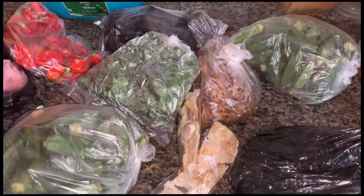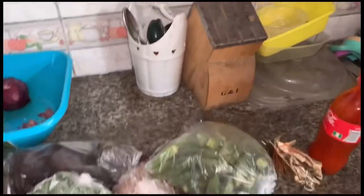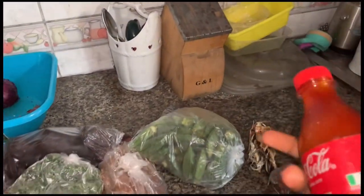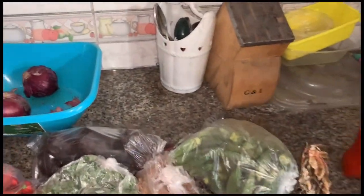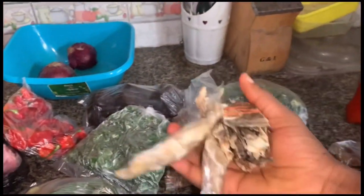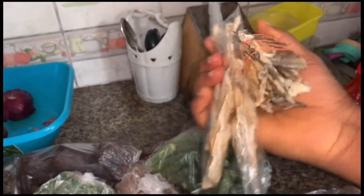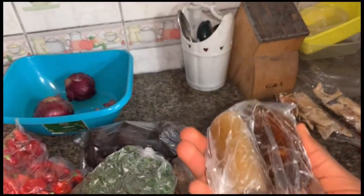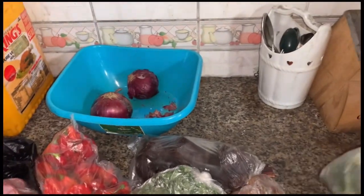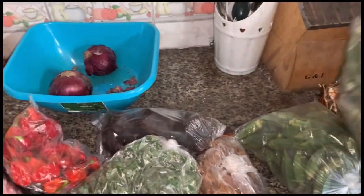Guys, I just came back from the market and I just thought to show you guys what I bought. So I'll start from the oil right here. This oil I got for 400 naira. The stockfish, this I got for 500 naira. You guys, this is the flesh, right? So I got it for 500 naira, and then I got this more for 300. I also got this okro. I got this and this for 1,000 naira.